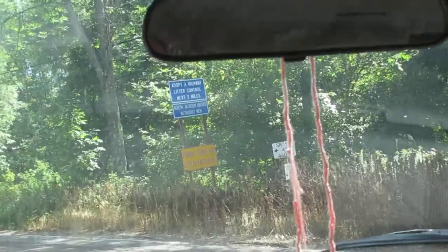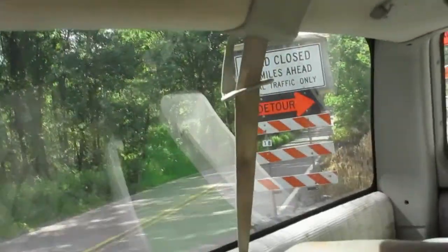So anyway, I'm up to the detour here. There's a detour. They're redoing the road down in town. There's a problem with it.